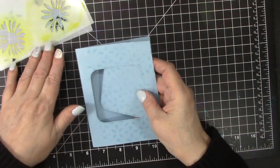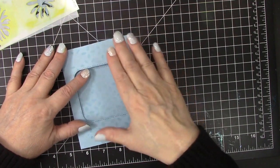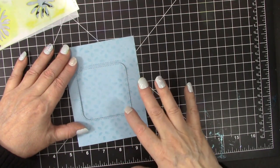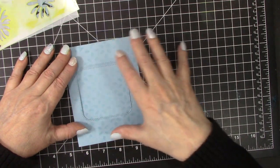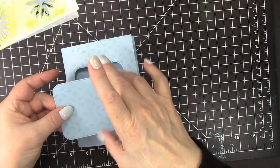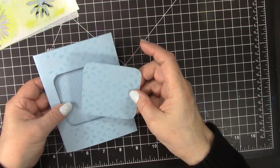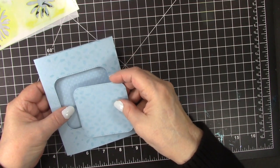So I have started with an A2 blue card, and I folded it in half, and I did a stencil front with light blue ink and a stencil from Colorful Life Designs. So I just added a pattern to that whole front, and then I cut out a stitched rounded square from that with a die from My Favorite Things. So that is ready to go. I decided to make the card in yellows and blue colors to honor our friends in Ukraine.